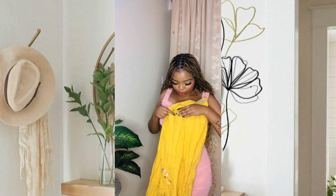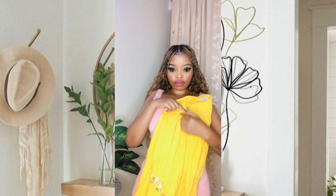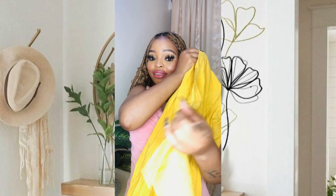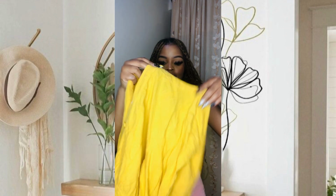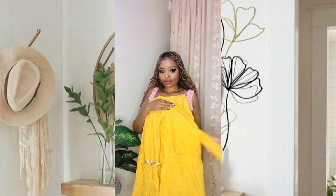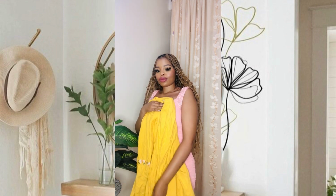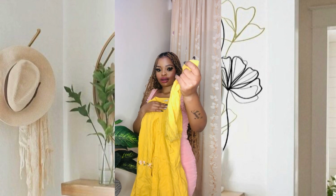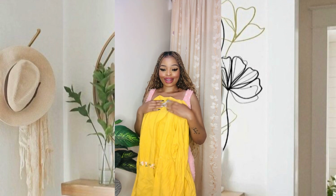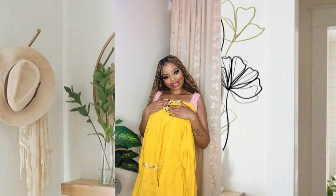It has buttons, but two of them have come off, so I'll have to work on that. But the rest of the buttons are yellow in color. It's a long sleeve shirt. This is how the sleeves are. Guys, I can't wait to try this top. I got this top for 30 bob.